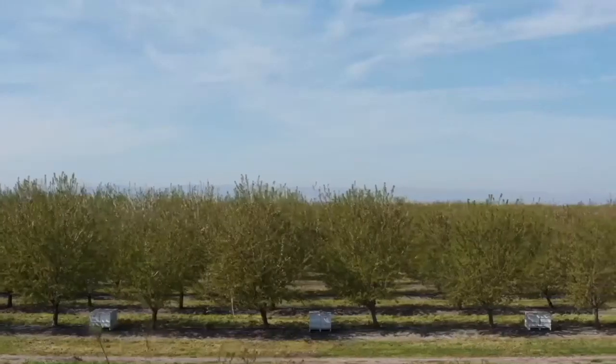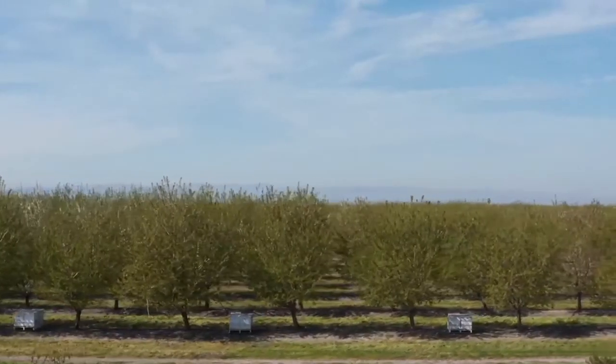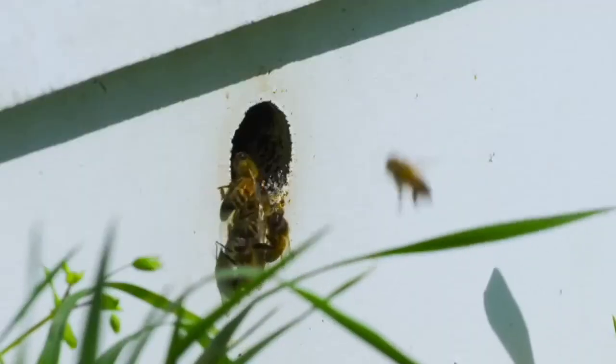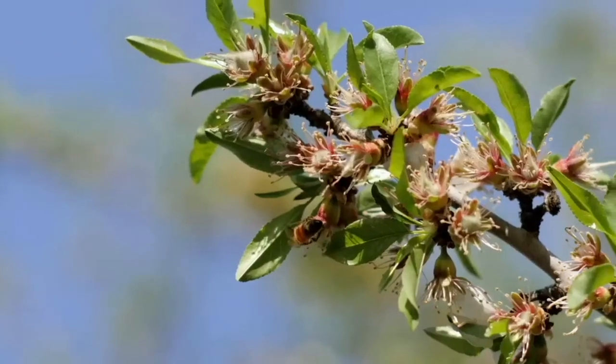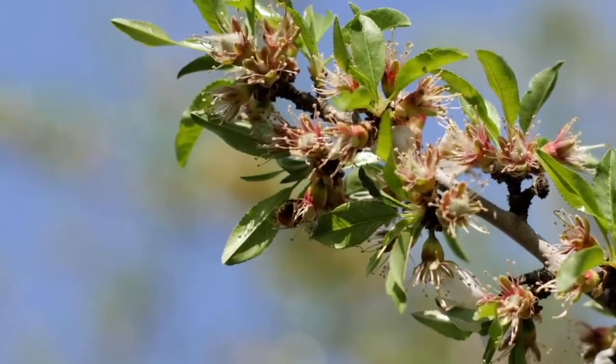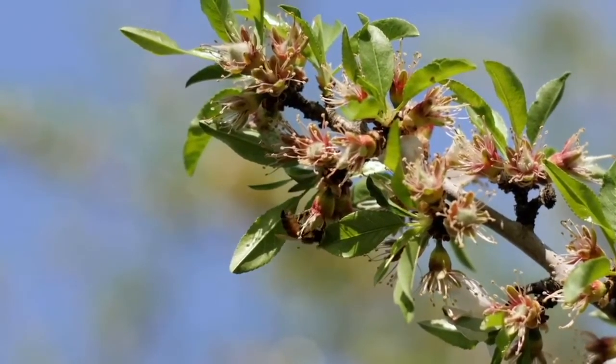So as almond growers, we have the opportunity to create our own destiny in a world where people care more about where their food comes from and how they grow it. And the best thing we can do is actually support our beekeepers and honeybees and native pollinators. And to do that, we all should be planting cover crops.